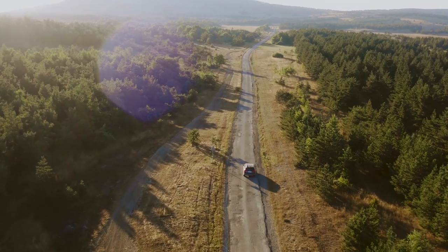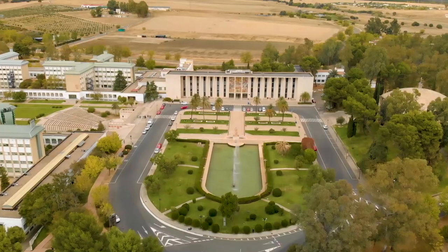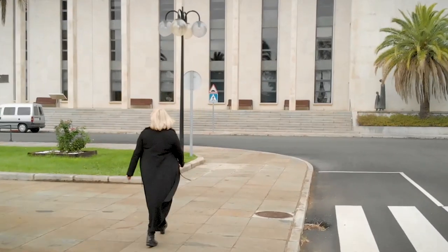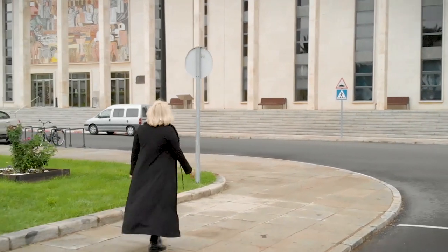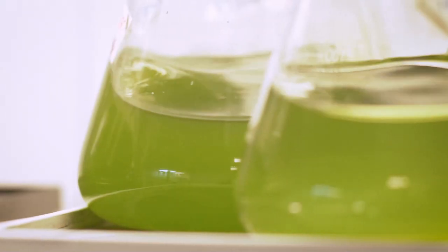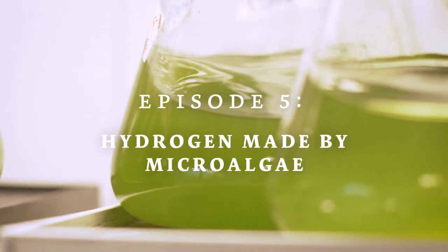But another research project here at the University of Córdoba looks even farther into the future. This time I will visit researchers who are working with microalgae. And we will hear how these magical microorganisms can create energy in the form of hydrogen.